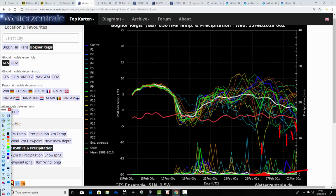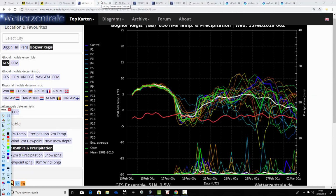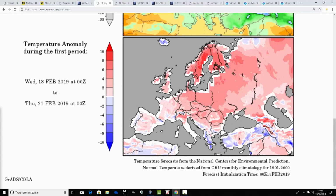The majority of these GFS ensemble members are very mild at the moment, a little bit cooler at the end of weekend, start of next week, and then very mild through to month's end. As far as precipitation is concerned, loads of dry weather through the rest of this week into weekend, a little bit more unsettled next week, but not overly so, probably not lasting all that long.